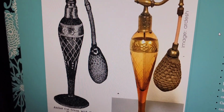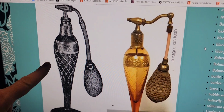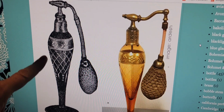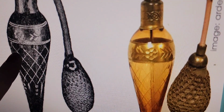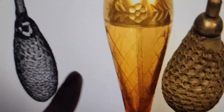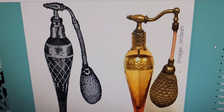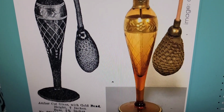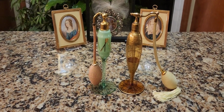Now she's showing a Gironde 1928 atomizer bottle. This is what the catalog picture showed. Yes, they did not have it in color photos like we see today in today's catalogs. But you can see, yes, this is the same bottle. It looks nothing like the advertisement. That is really, really cool to see. And wow, so collecting these is a lot of fun.